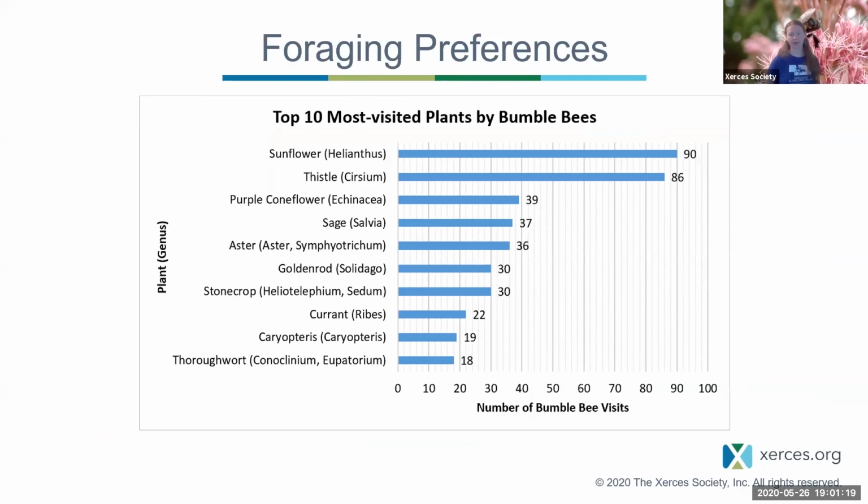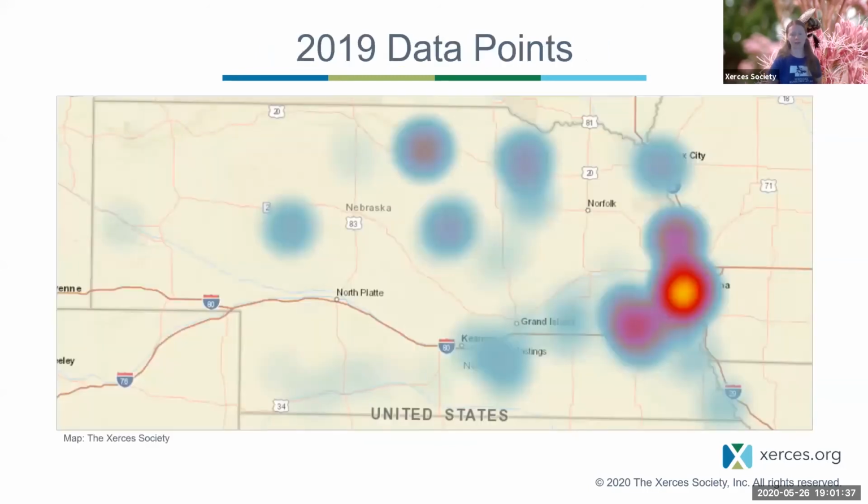And then from the habitat data, we can start to glean information about some of their preferences, right? So these are the top 10 plants that bumblebees were observed visiting during that 2019 season. And although most of the data only came from the Lincoln, Omaha area, it's still some nice insight. And we're hoping to expand into central and western Nebraska this coming season.